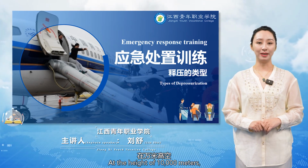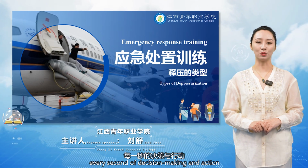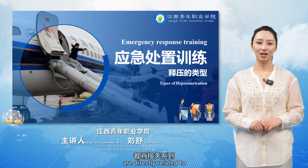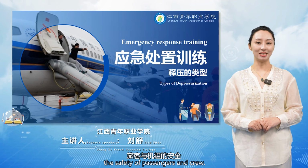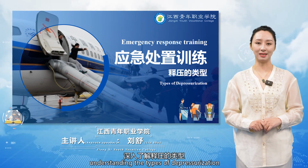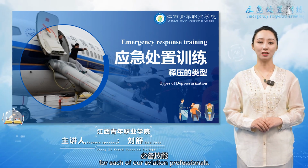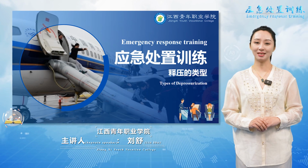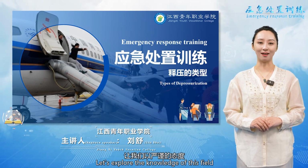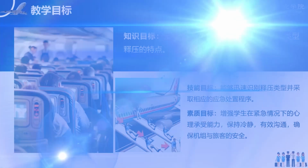At the height of 10,000 meters, in the face of sudden cabin depressurization, every second of decision-making and action is directly related to the safety of passengers and crew. Therefore, understanding the types of depressurization and its countermeasures is a necessary skill for each of our aviation professionals. Let's explore the knowledge of this field with a rigorous attitude together for every safe flight escort.